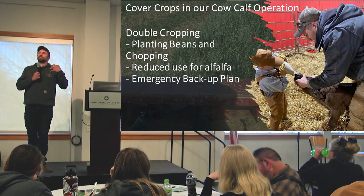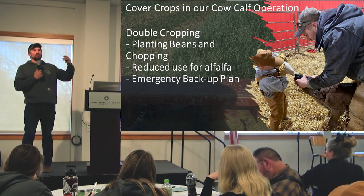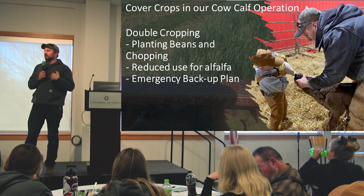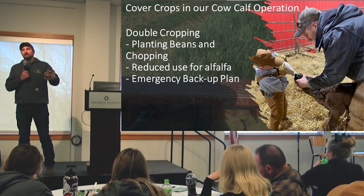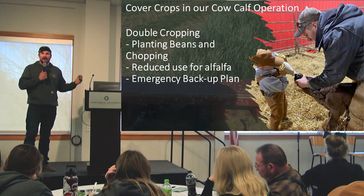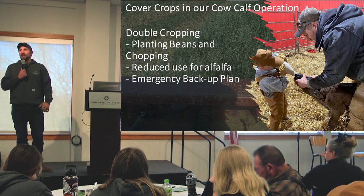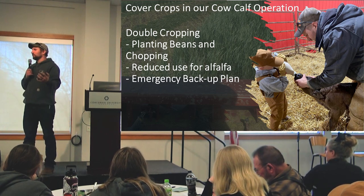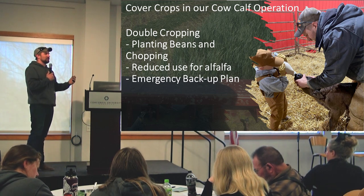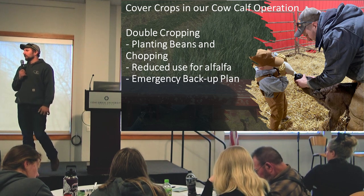What that really exposed for me from a management standpoint was if we did not get any more rain for the rest of the year, we still had a backup plan. Other guys that had cattle were looking for places to get forage. We had all of our cash crop acres still had forage on them. So we had a backup plan. If I wasn't gonna be able to raise a bushel of corn or a bushel of beans, I still had a forage out there for them to go get a hold of.